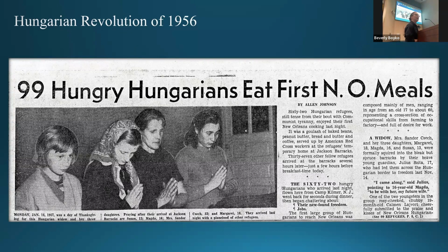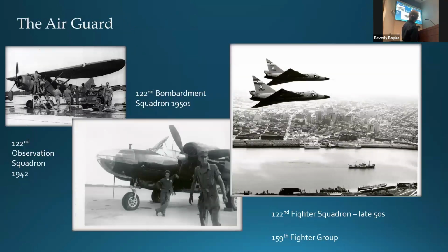What year is that? Monday, January 56. It's 1950. Oh, this is 57. Maybe the revolution was 56 and they got in 57. Yeah, January. We just visited the Hungarian Museum. Oh, okay. Yep.